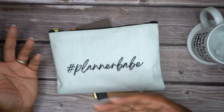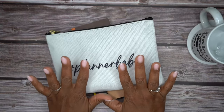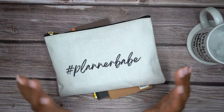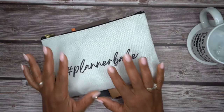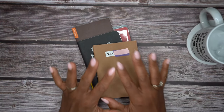Because as planner gals and planner guys, let's be honest, we want to bring everything. We want to bring all the things, but trust me, you don't need all of the things that you want to bring. You don't need everything. You're just not going to use it. And also, it's going to make your bag really heavy. You just need a few important items, and that's it. And trust me, it is going to be the best decision that you've made.